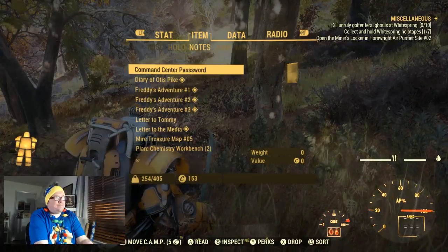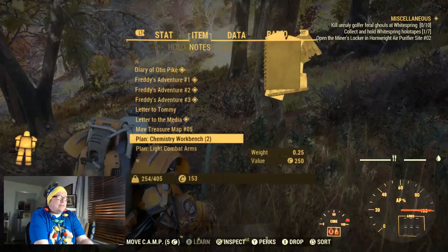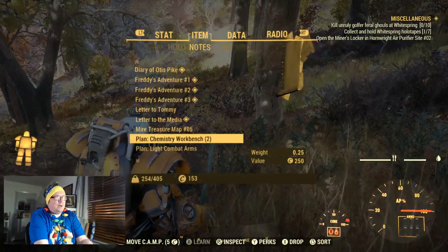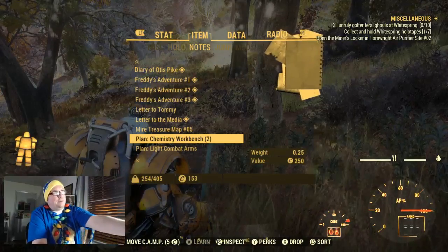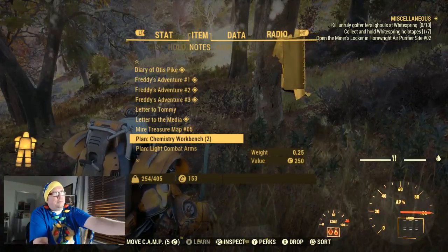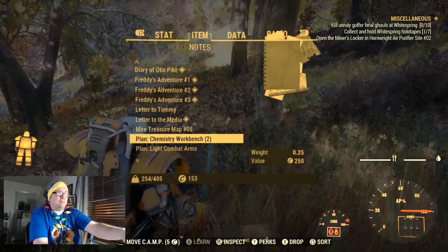Notes. These are just notes you pick up, and plans. So let's say there's something that you don't know, like this chemistry workbench, for example. Plans are very, very important. This is how you learn to build things and do things in the game.